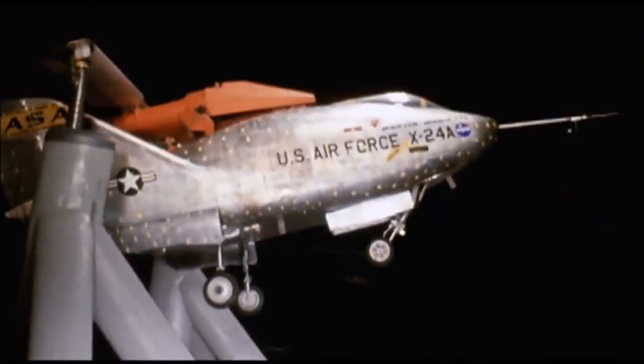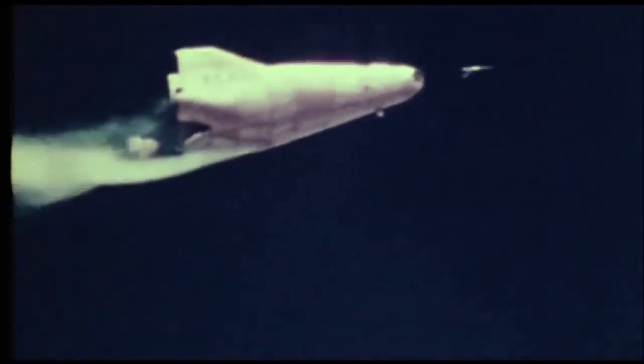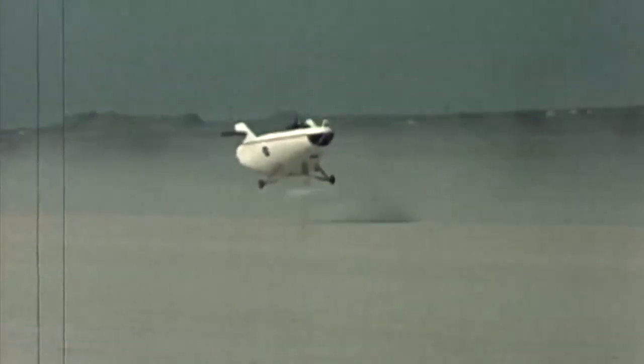That was the key thing that was learned from those, and you'll see it reflected in the shape of the space shuttle. One was the use of a lifting body, an aircraft with no conventional wings. Only its fuselage would keep the aircraft airborne and guide it safely back to Earth. They were known as the flying bathtubs.